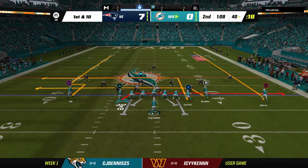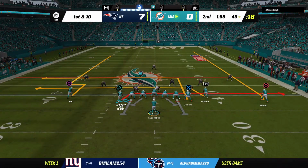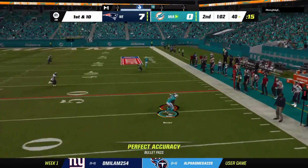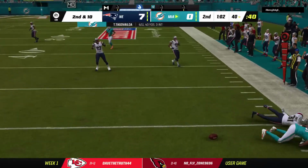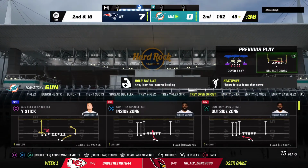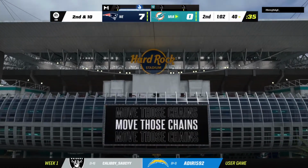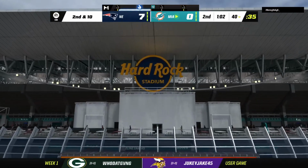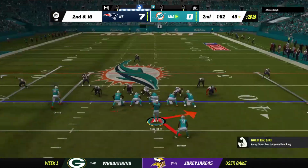Kind of seems like they've been sleepwalking and still sitting on 0 points. And it's not always making an adjustment. Sometimes it's just going back to what you know can work and finally getting it done. But now a throw on 1st down there, but it's incomplete. So another incompletion there. He's hitting on fewer than half his pass attempts in this one, and that is not a winning formula.